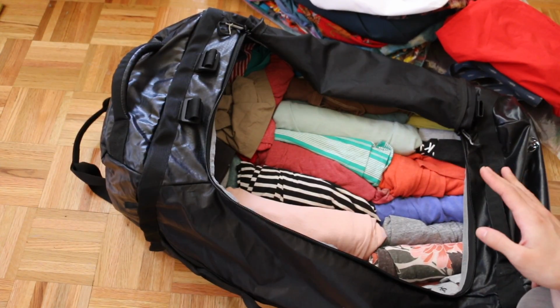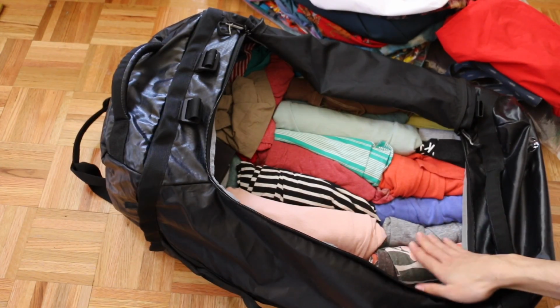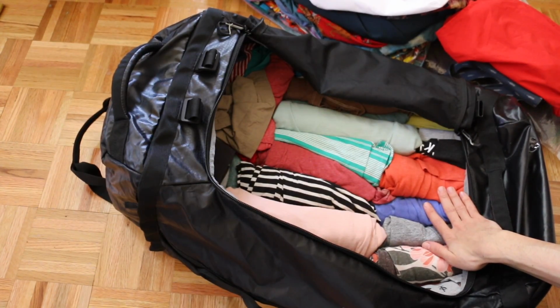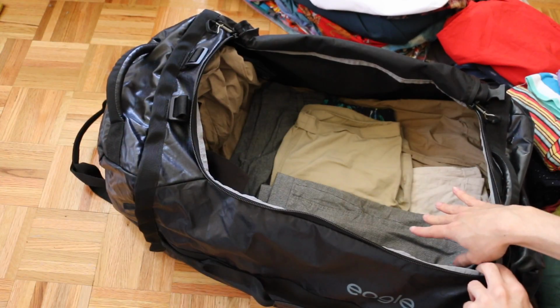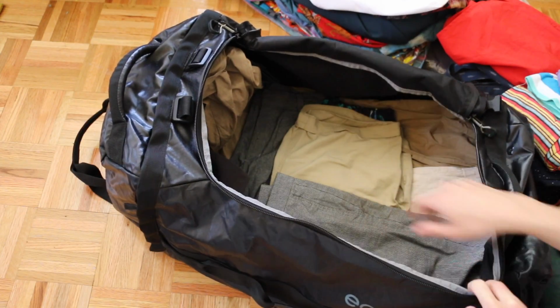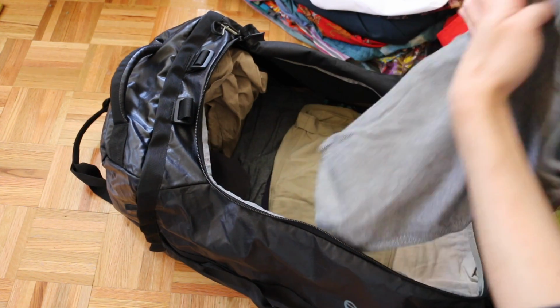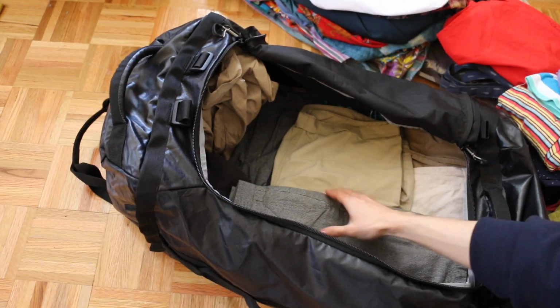I don't roll the collared shirts because I find that it gets too bulky after I roll them together, and it doesn't seem as practical for me. But with plain shirts or even long sleeve shirts, it works pretty well. So that's that layer. This is the final layer of shorts and pants. The shorts I've laid out flat, folding them one time and laying them flat in different ways.